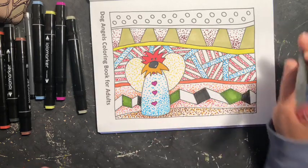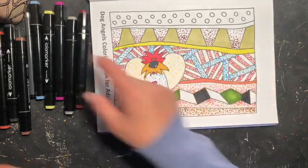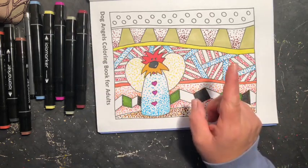It's a pretty color, isn't it? It would be good for lips. You're right, Jamie, that would be good for lips. Don't try that at home, right?